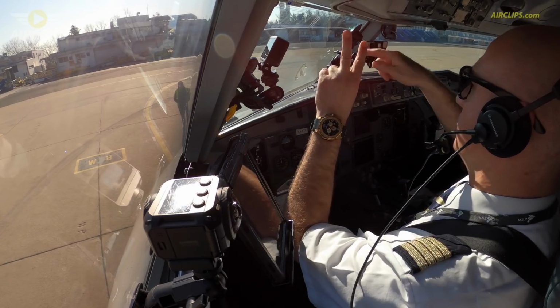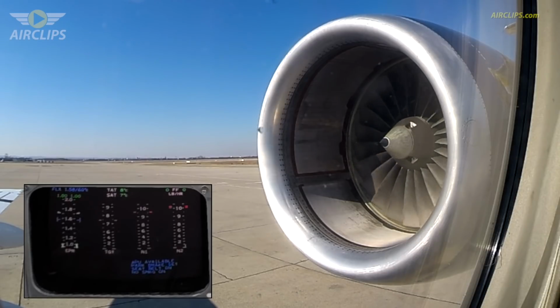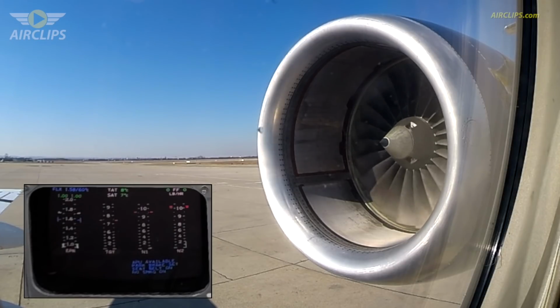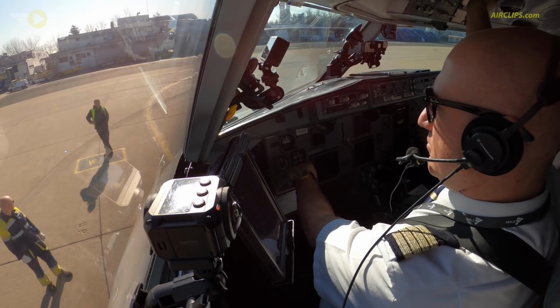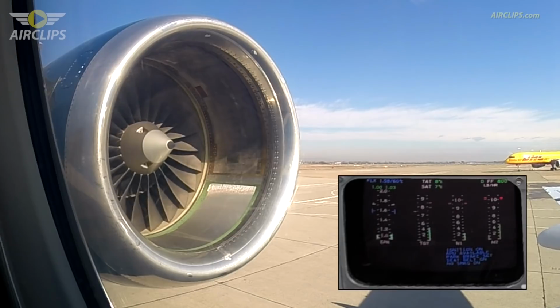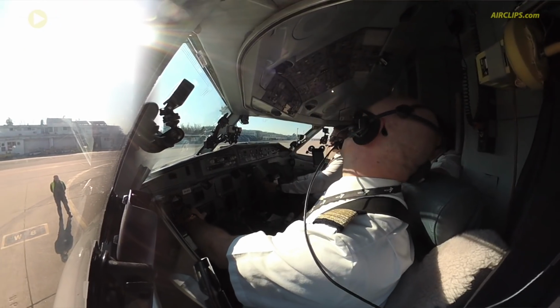Position IRS FMS is aligned. Okay, starting number two. Ready. And two, 42 PSI. And one. Fuel open, timing, fuel flow, TGT, oil pressure. Starting engine one. Ready. Timer on. And two, 37 PSI. Okay, both engines started.